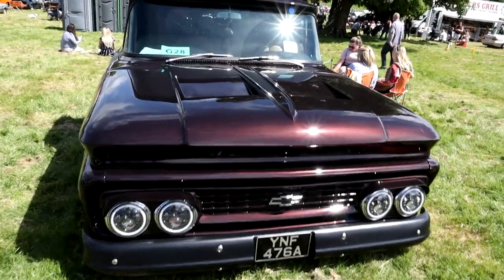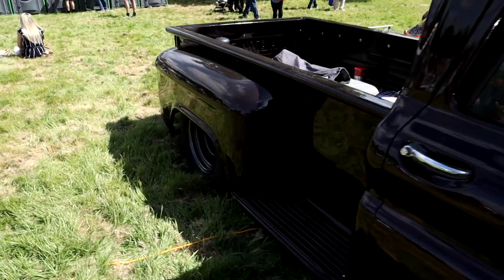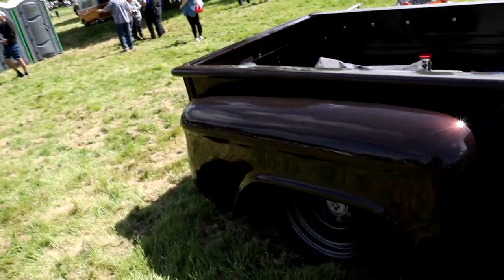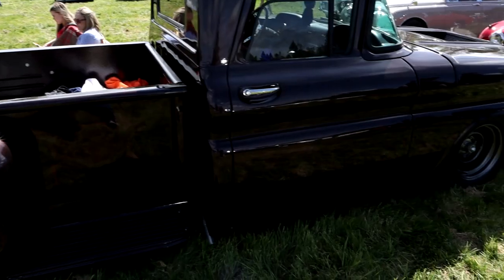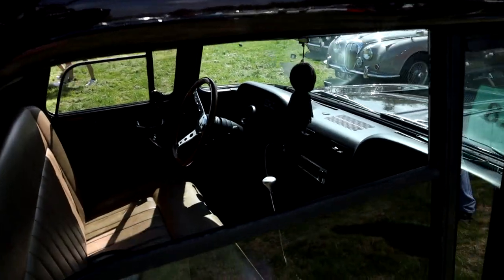Modern headlights, obviously a requirement for seeing where you're going these days and things of this age. What an absolutely gorgeous truck though.